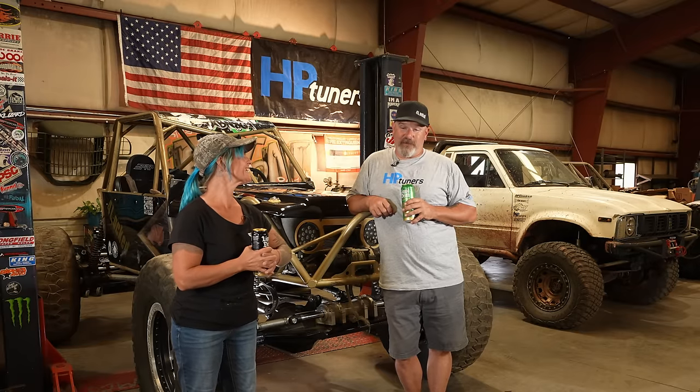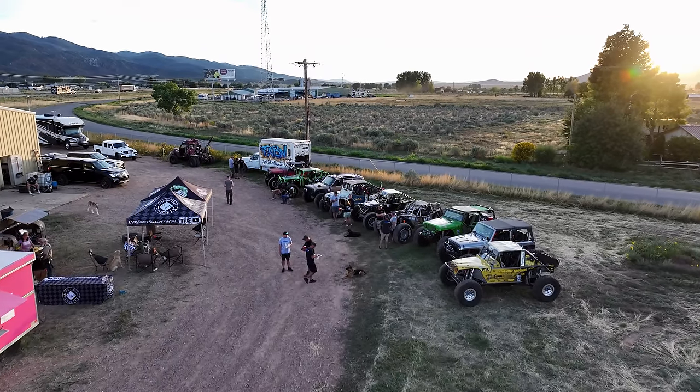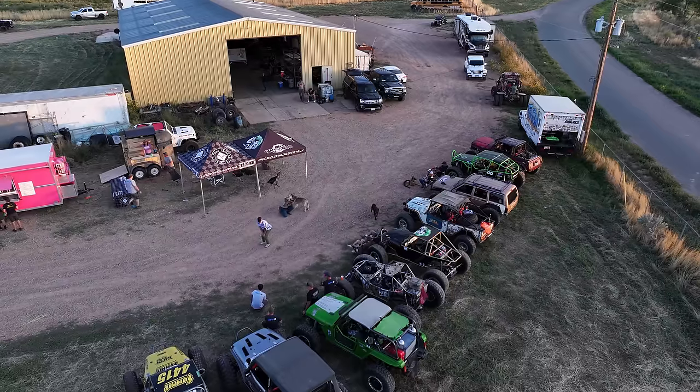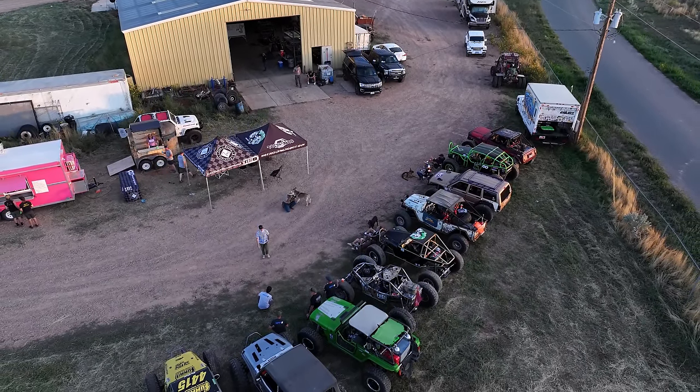Well, with it being our first Hell and Back, it's huge expectations because we got a lot of good cars, a lot of good drivers. I expect, you know, there's gonna be some body damage, there's gonna be some hurt feelings. There's a lot of body panels out there, and I watch this one cry when we take stuff out there. Those guys got some big cars. Yeah, and it's gonna be really cool running with these people.